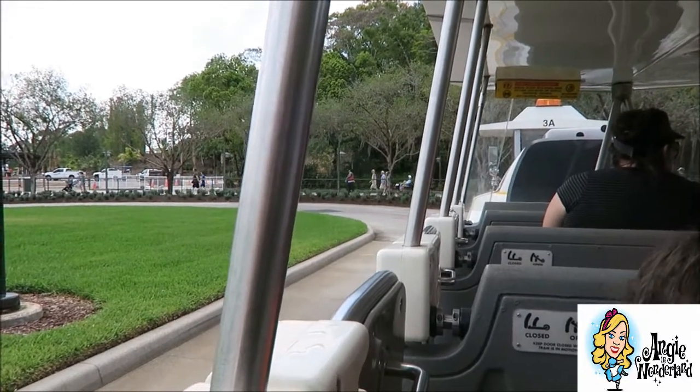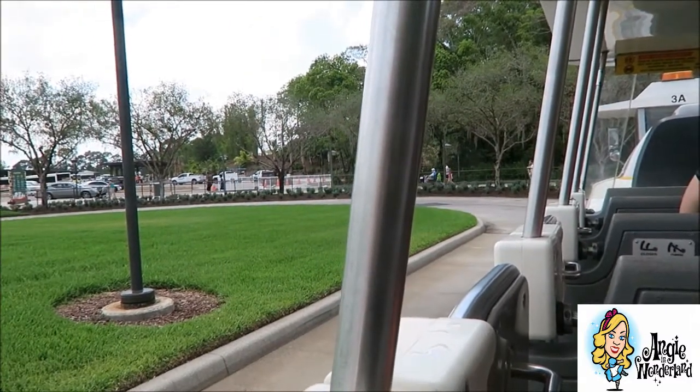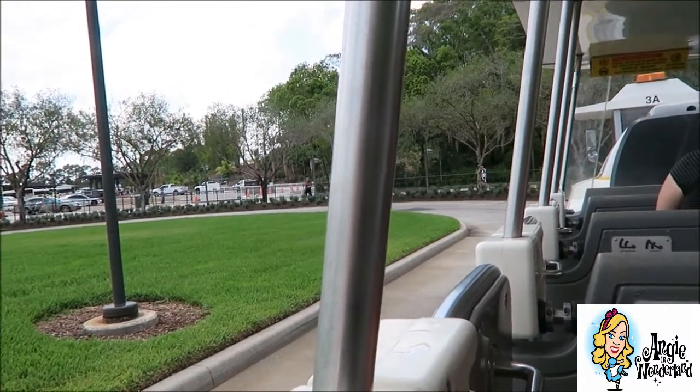Welcome aboard, everyone. If you wish to board the train, cross over that yellow safety line. We're going to have a last call for boarding. Cross over that yellow safety line.